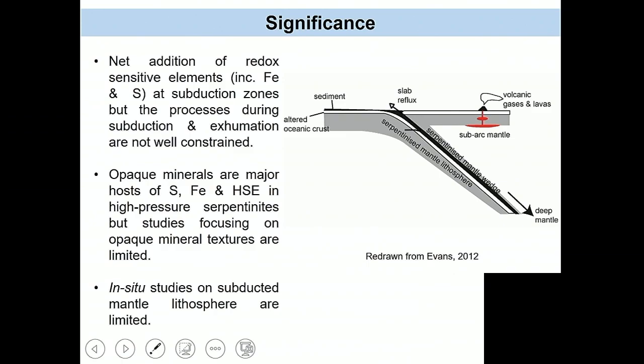Previous studies have focused on the bulk rock chemistry, which is great, but it homogenizes all the effects of the subduction cycle from seafloor alteration through to exhumation. However, if we look at the opaque minerals and we can constrain those to a certain stage of metamorphism, we can get a much better idea of how these elements are distributed throughout the subduction cycle.